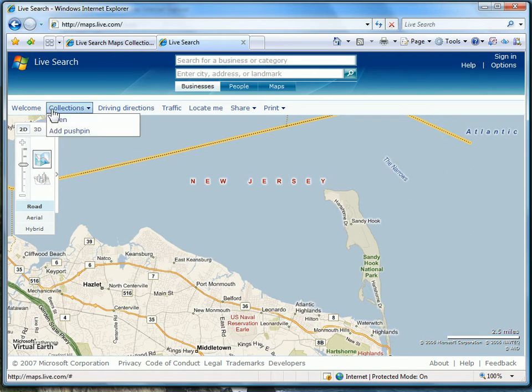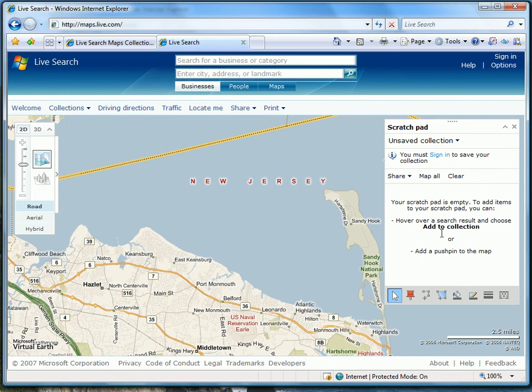And I'm going to go to the Collections menu and select Open. That's going to open up the scratch pad over here on the right. The scratch pad's kind of like our toolbox and repository. If I do a search for anything on the map up on the top there, by looking for a business or location, I can add the search results to the collection by putting them here in the scratch pad.